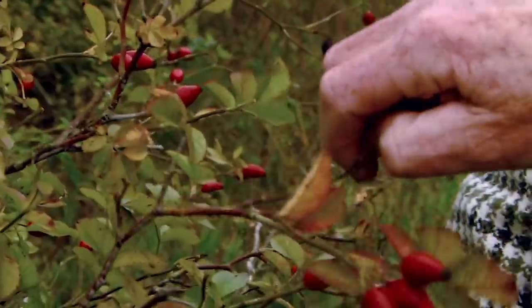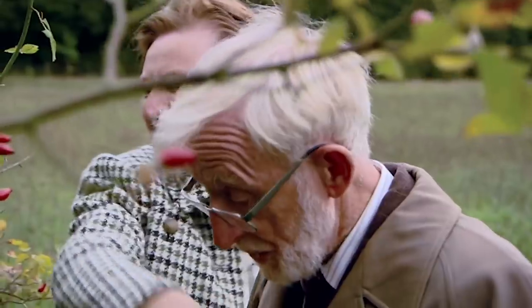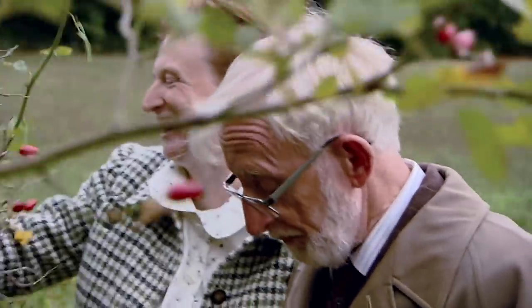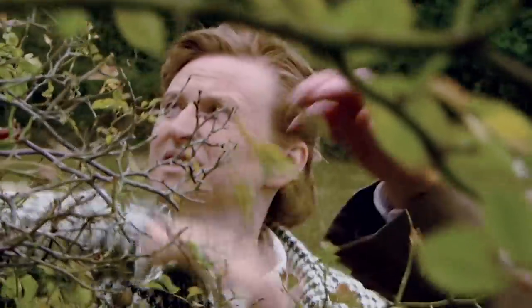And if you did it on the wet days, of course, they weighed more, which was quite good. That was your compensation for being out in bad weather. And with all the men away, it was left to the women, and largely the boys, to go round the hedges, find apples, pick these berries, and so forth.